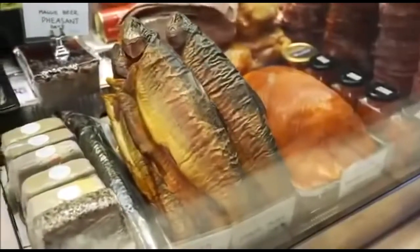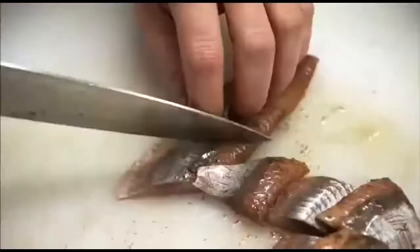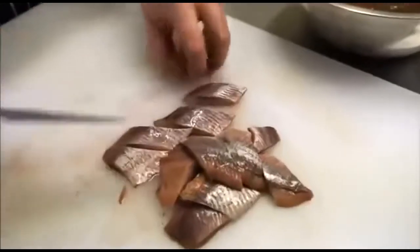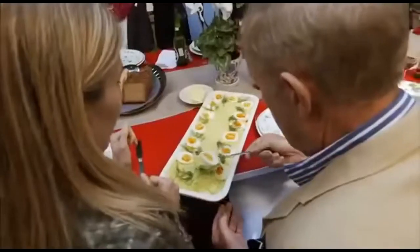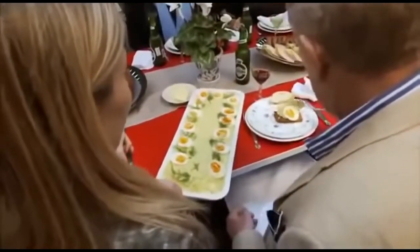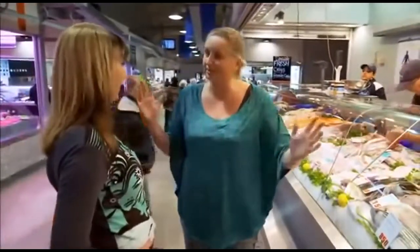Smoked eel, smoked trout, smoked salmon is very big. Herring is massive. It's such a good tradition and it's enjoyed in nearly every household. In Denmark we have the curry herring, we've got the red spiced herring, normal marinated herring, apple herring, dill herring. Wow. We have such a massive range.